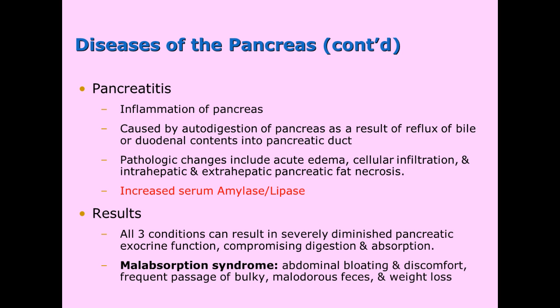A next issue, not so much a disease, but it could become a problem, is pancreatitis. As your word parts show you, it is inflammation of the pancreas. I talked about this a little bit earlier, but this is caused by the autodigestion of the pancreas as a result of that reflux of the bile or duodenal contents up into that pancreatic duct.